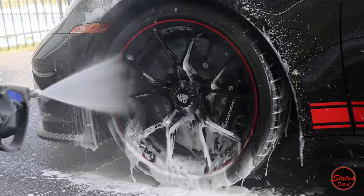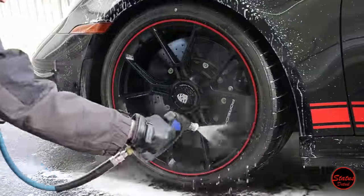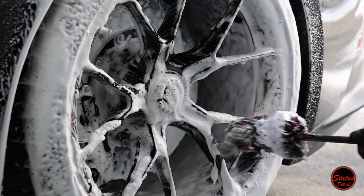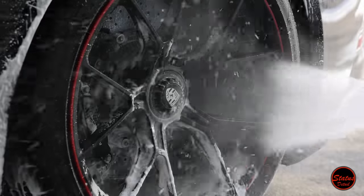Brake Buster is far and away my favorite, mainly because it works really well, but also because it's great value. It's not very expensive. I also get a lot of questions about Brake Buster. People ask me, how do I use it? How do I dilute it? And the dilution ratio is really simple. I don't dilute it. I just use it straight out of the bottle, put it in my sprayer, and I spray it on.